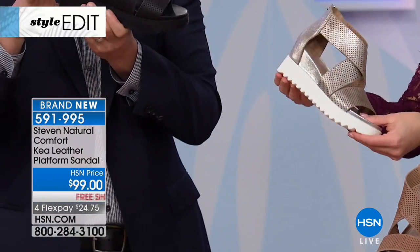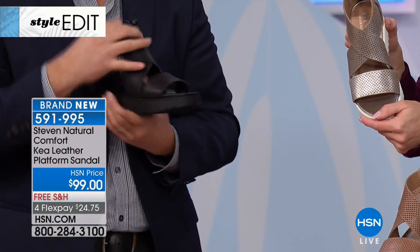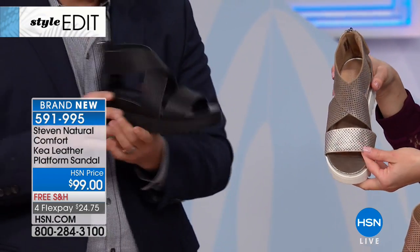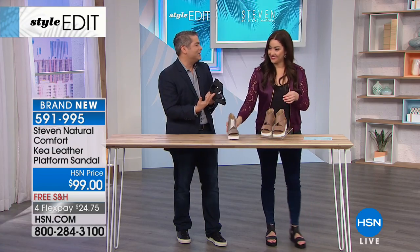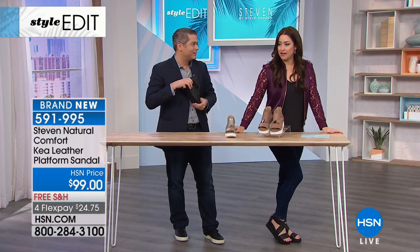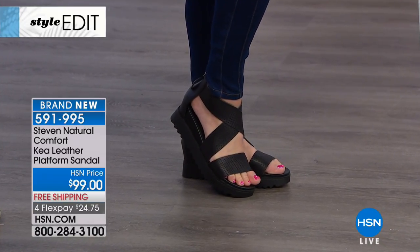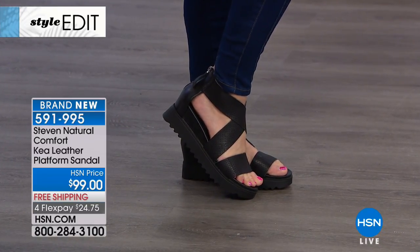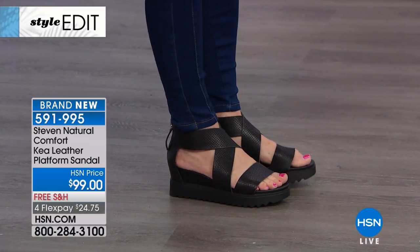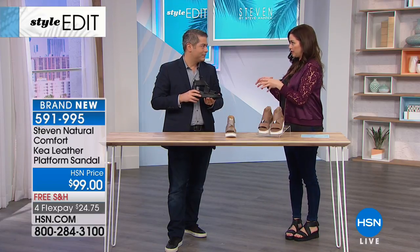Two and a half inch height, very little pitch. You're locked in, your legs look long, and it's perfed, so it will breathe. The best thing, again, is that you're sitting on 6 millimeters of high density memory foam. The balls of my feet and my heel are smooshing down into memory foam. I've got a little bit of a pitch, but it feels like I'm walking on a flat. Yet I have the 2.5 inches of height that I love. My foot also feels very supported in this sandal.